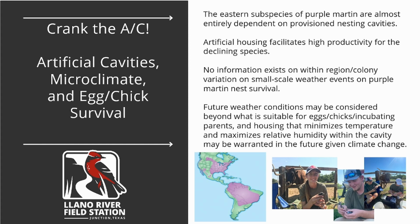Given the various options of housing styles available on the market, which, if any, had internal conditions that were most favorable for egg survival and chick survival? Basically, among the available suite of options available for landlords to buy, gourds, metal houses, aluminum houses, wood houses, all sorts of individual and other creatively engineered houses, which ones kept the eggs and the chicks and the parents safe from outside conditions? And in the long term, which, if any, would protect them given extreme events associated with climate change or just day-to-day weather?